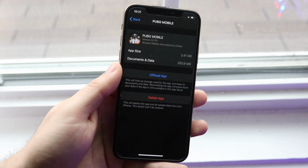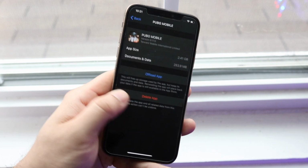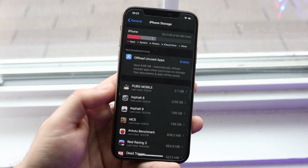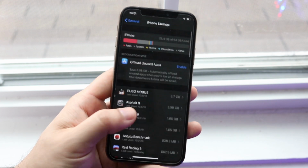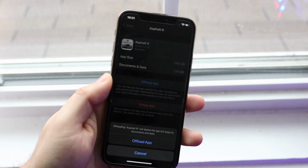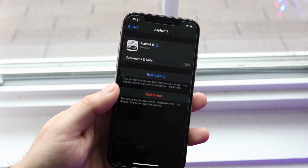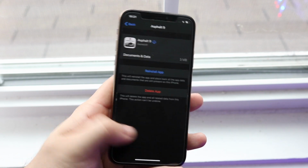So let's say I'm in a certain stage in this game and I'm at a certain level, not on PUBG obviously, but let's say I unlocked certain skins or whatever, it'll be able to keep that specific information in that game, and once I re-download it, it'll basically give me that back, which is really cool. So for Asphalt 9, if I unlock certain cars, if I delete this and turn it back on, if I go and click offload app, as you can see, I'll go and offload this one. It'll take a little bit of time, it's not going to be instantaneous. Oh, I guess it is instantaneous, but whenever I'm ready, I can go ahead and click reinstall app, and all that information will be there.